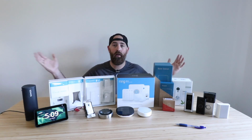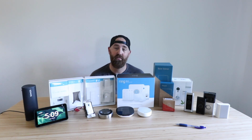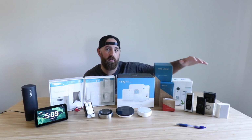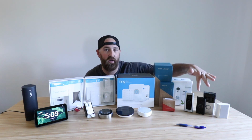And you might say, where is the Nest Hello doorbell? Well, the Nest Hello, I haven't been able to find it on Amazon, so therefore it's not relevant to Amazon Prime Day, but still a good product, a good doorbell. You're just not going to find it on Amazon. So these are the 4 doorbells that I would recommend on Prime. Now, the cheapest one is the Ring Wired.